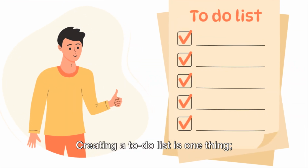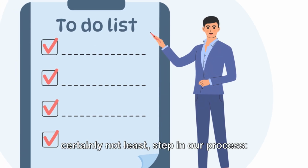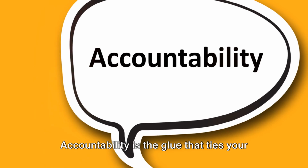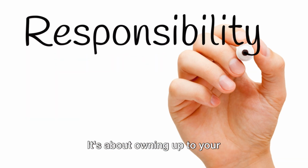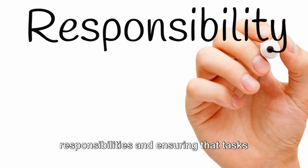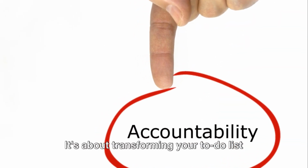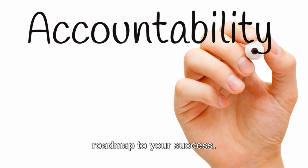Creating a to-do list is one thing, following through is another. Now let's dive into the last, but certainly not least, step in our process: accountability and follow-up. Accountability is the glue that ties your to-do list to its results. It's about owning up to your responsibilities and ensuring that tasks are completed within the set deadlines. It's about transforming your to-do list from a mere assortment of tasks into a roadmap to your success.